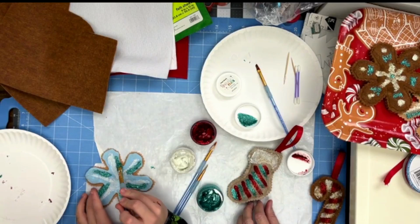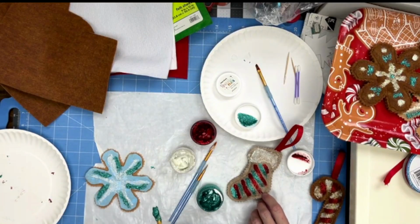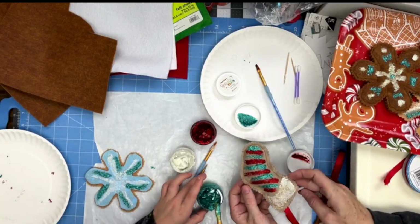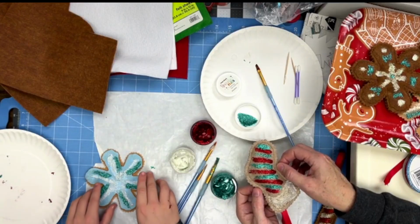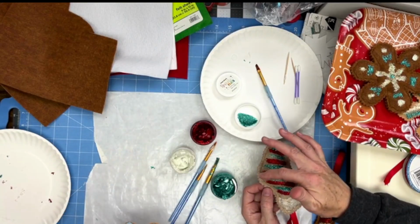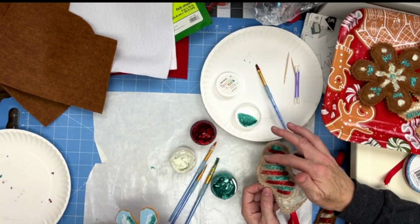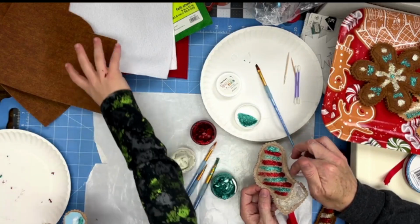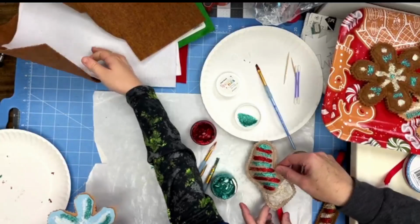I think you're getting some compliments on your snowflake. Thank you. So we showed you the 2 different versions, the stitch version with the stocking. Just to reiterate, when you're doing the stitch version, you trace your shape onto the felt, then double the felt up and stitch on that traced line, and then cut outside of it, and then stuff it, and then finish up at the top.